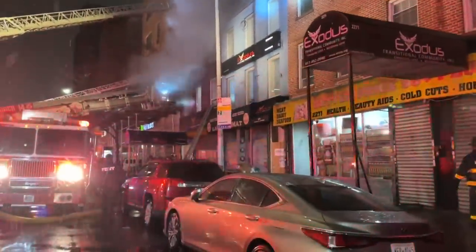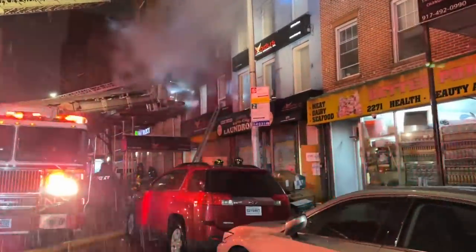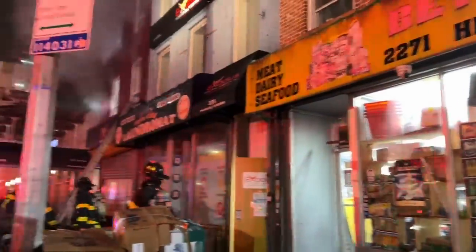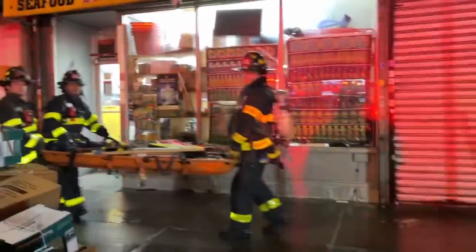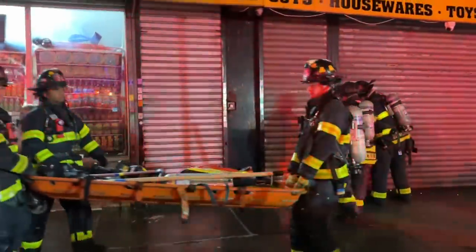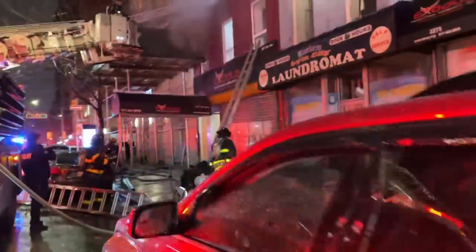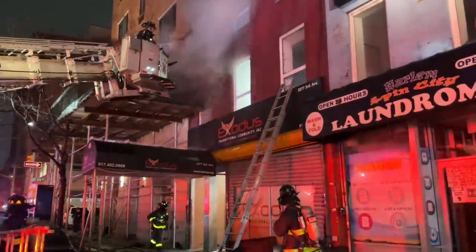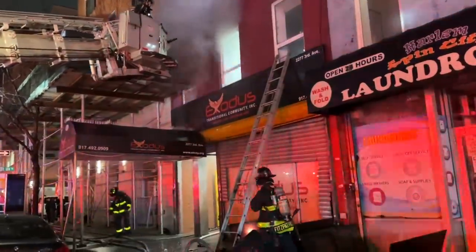Looks like a small building, but nonetheless. They're forcing entry to other stores now. Yeah, they got a good smoke condition pushing there. Alright, they got heavy smoke pushing on that second floor there. That might be extension, I'm not sure.